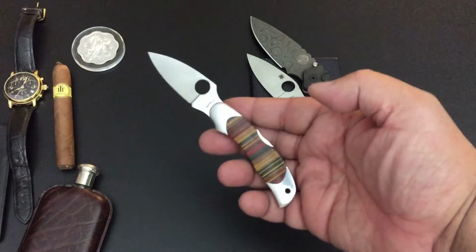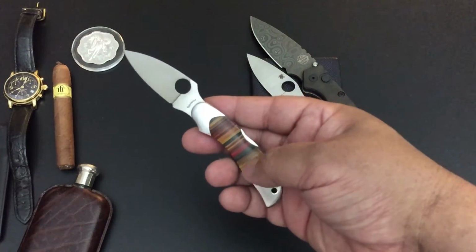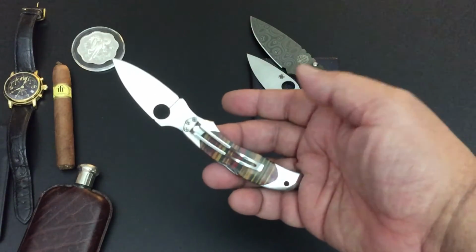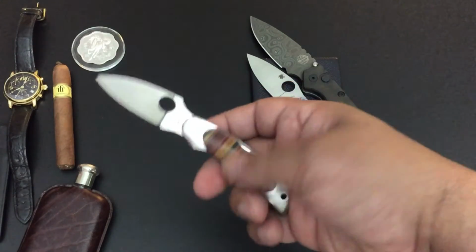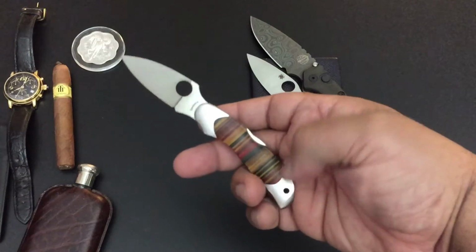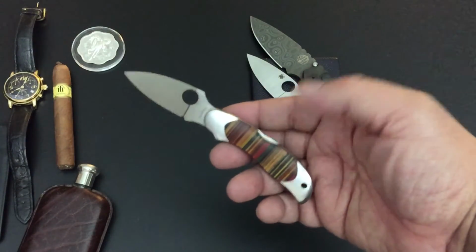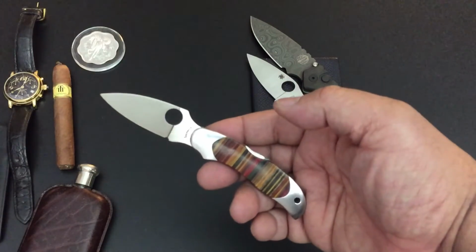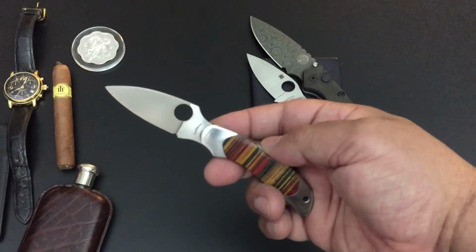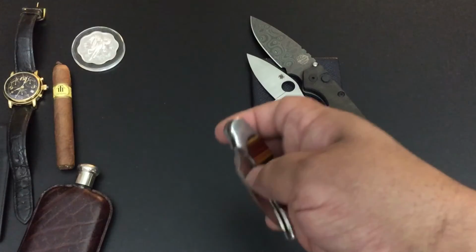This scale is called stacked wood. It's a bunch of different woods lined up and put together. Isn't that beautiful? In this Spyderco Copa. Kind of looks African-like. The other thing about this, each of the 16 knives is limited to only 600 of them. So there's only 599 stacked wood Copas in the world right now.